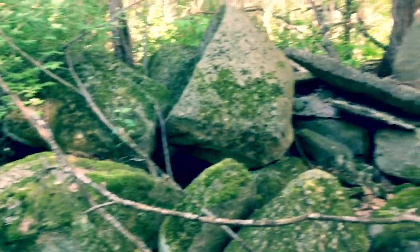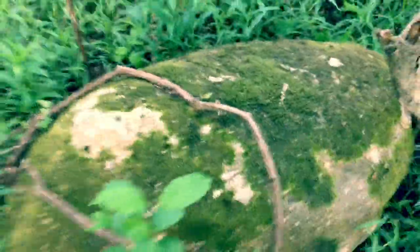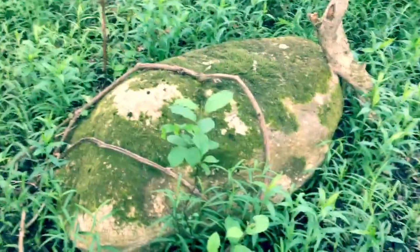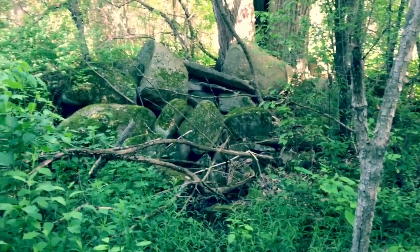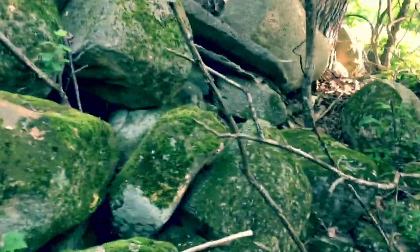But there's some pretty giant boulders here, and we also got some flat stuff. Let's see if I can back up a little bit. Got one random egg-shaped rock right here. But this is back from a distance. I don't know when the stones were placed here. It looks like they've been around for quite a long time.